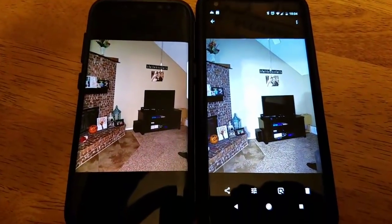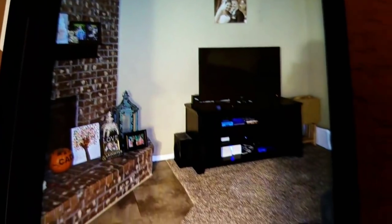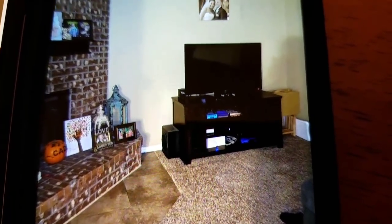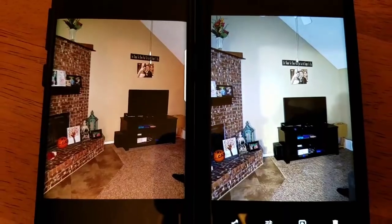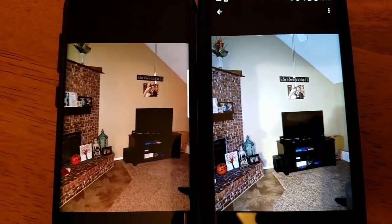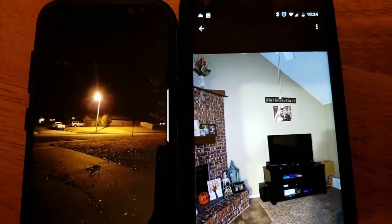These are the screens side by side. This first picture that you're seeing is taken with a flash. Detail is great in the Pixel 2 here on the right. Everything is really clear. Detail is also very good with the Samsung. I'd say probably a wash on these pictures. The only difference that you're mainly seeing is the temperature. The color temperature on the Pixel 2 is a little bit cooler.